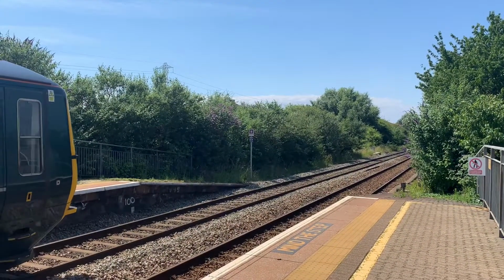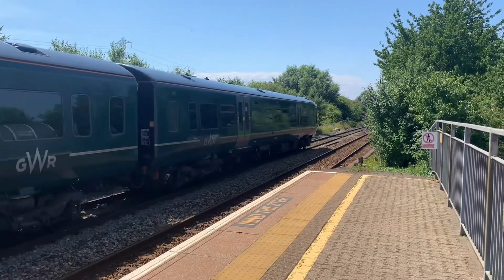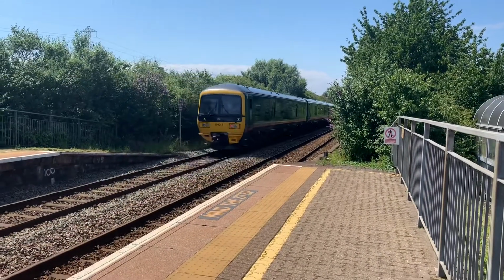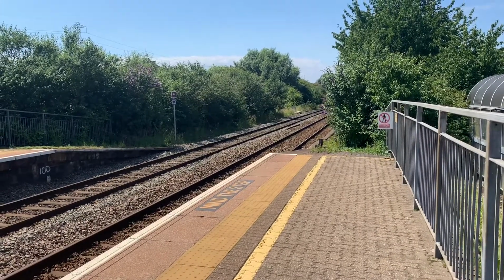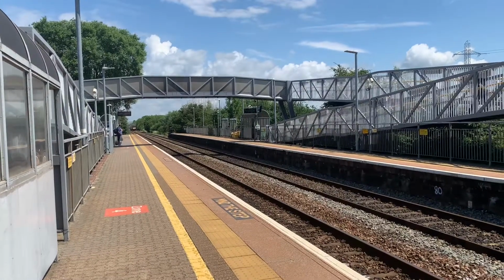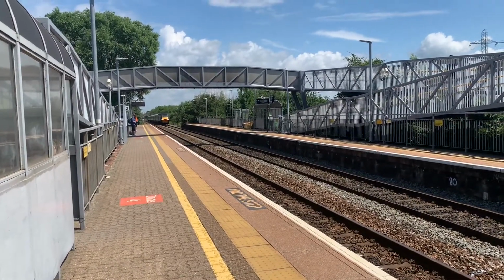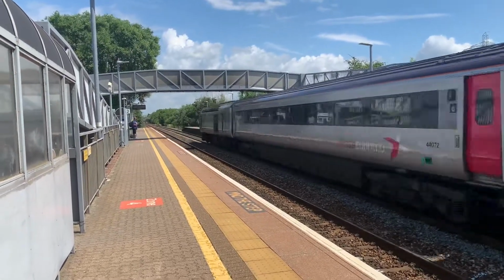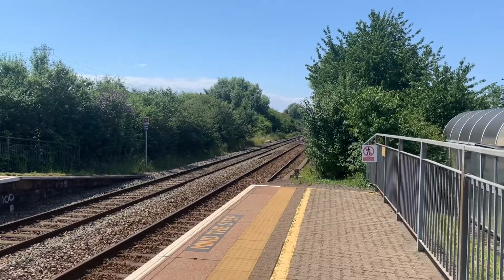To pass out now is the slightly delayed 12:52 Great Western Railway service from Filton Abbey Wood to Weston-Super-Mare. Passing through now is a Cross Country service from Edinburgh to Plymouth. Passing through now is a Cross Country service from Penzance to Newcastle, and 220.013.